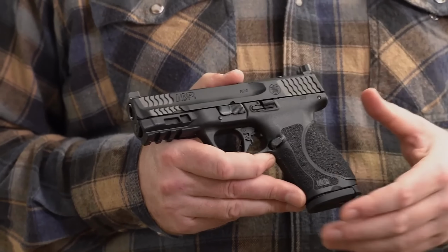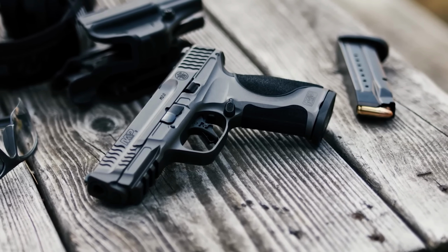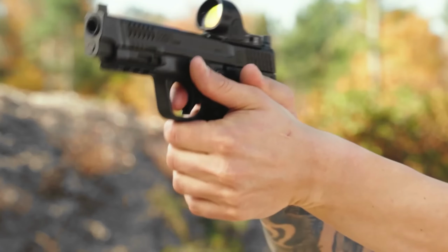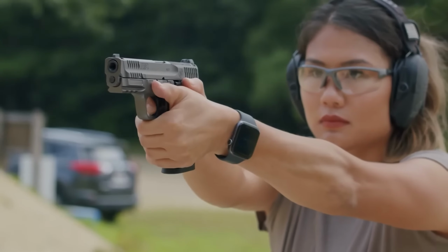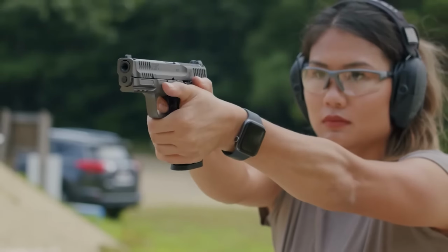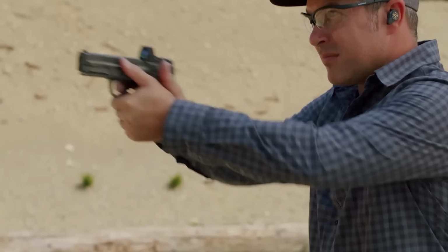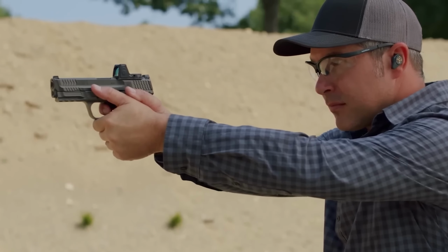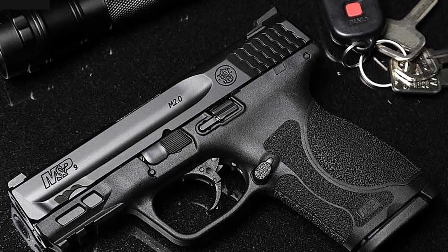Even the Performance Center M&P can be had for less than a standard Glock. Plenty of law enforcement outfits made the switch to M&P over the years, and it's held up well, earning a reputation as a solid alternative to the Austrian-built classic. The mag release is reversible, easy to find, and big enough to hit under pressure. The 2.0 model also comes with an ambidextrous slide stop and release, and it's got a great all-around feel in the hand. The ergonomics are sharp, the controls are smart, and it carries well.